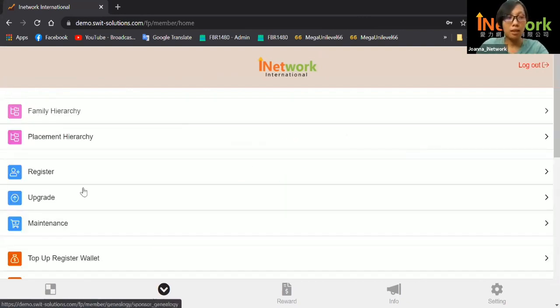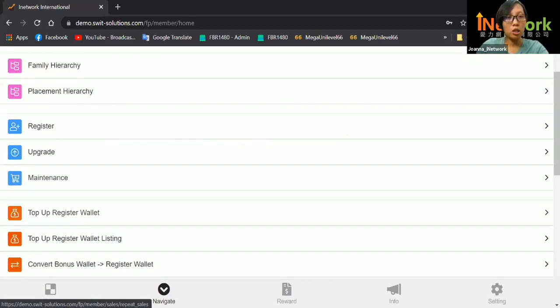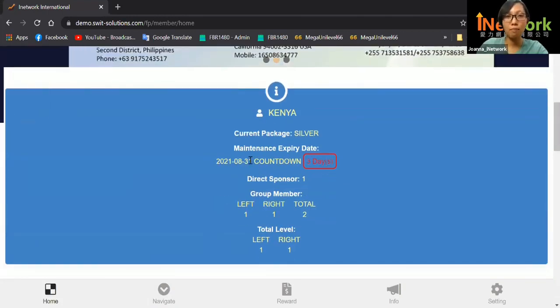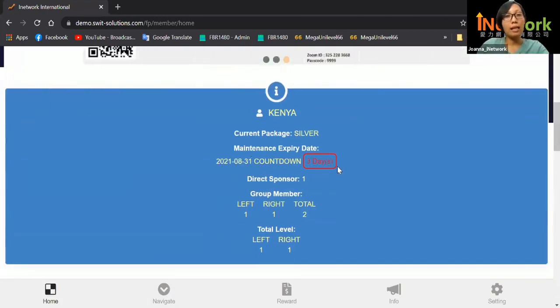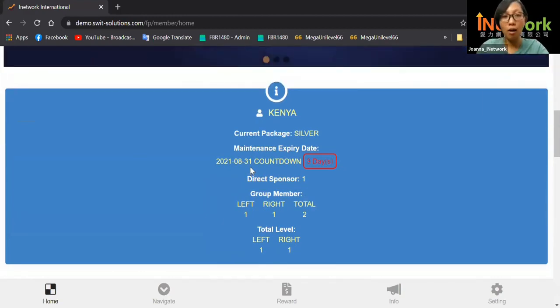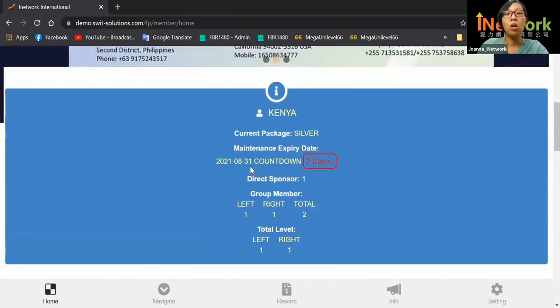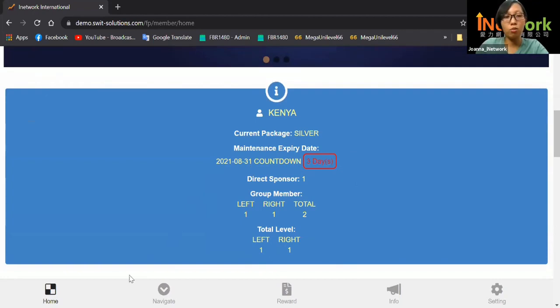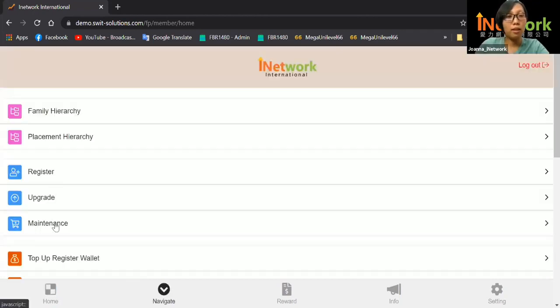Now next will be maintenance. As you all remember, my account maintenance here had 3 days left before it expired. So if I did not maintain now on the 1st September, it will be an expired account. I wouldn't be able to earn any bonuses. So now I have to do maintenance, because red alert, I need to do it. So I go back to maintenance.